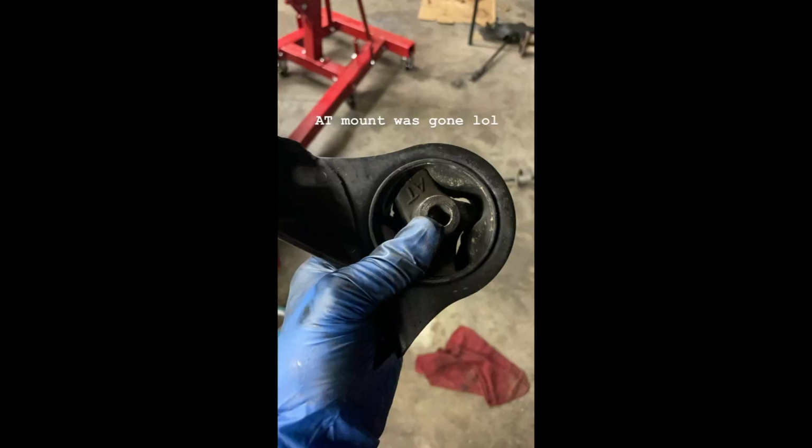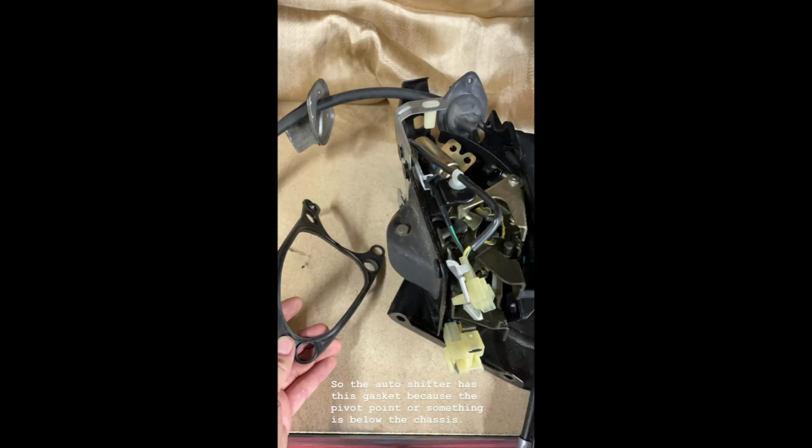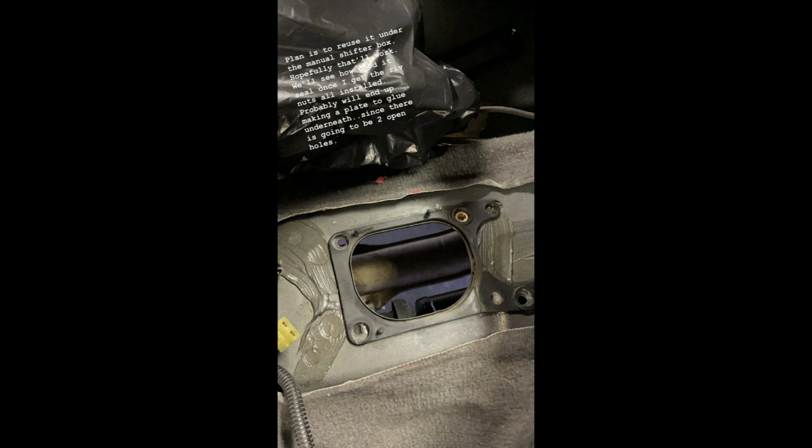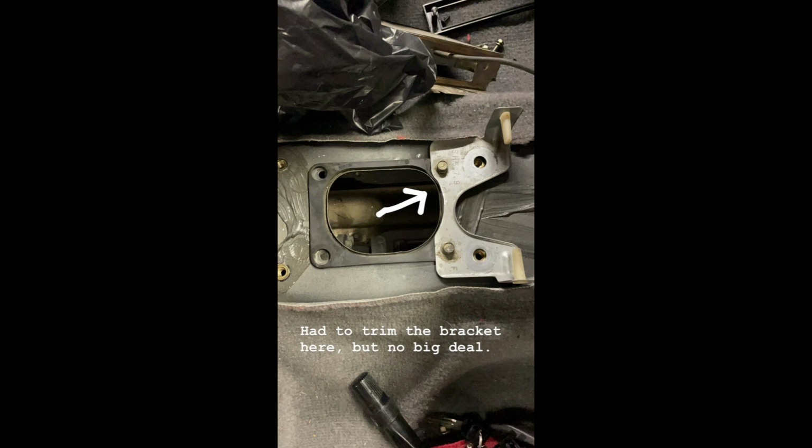So since we're switching to manual, I wasn't able to use the automatic transmission mount anymore, and I had to source an RT mount, which was kind of challenging. And I think I decided to use this little gasket. Yeah, I used this gasket to help seal it, which it didn't work out like I wanted to. I still need to go back and plate that bottom end. But there's everything mounted down. Lined up pretty good from what I could tell.